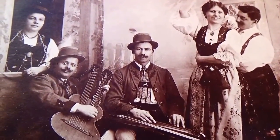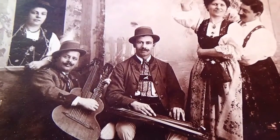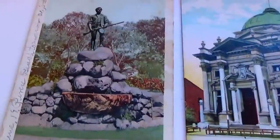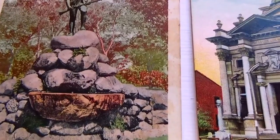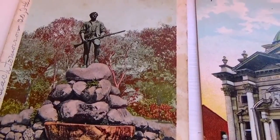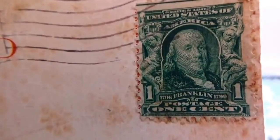Okay, today we're bringing you some old postcards from 1906 to 1910. Some really great old postcards. All right, let's start from the beginning. Starting with this one here. Look at that. Statue of Captain Parker, Lexington, Mass. Okay, people wrote all over it because they didn't have enough room on a postcard. But as you can see, 1906 with a 1-cent stamp.